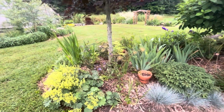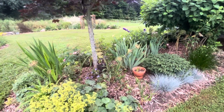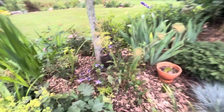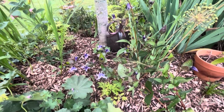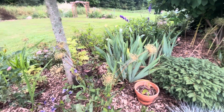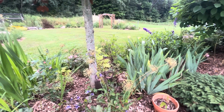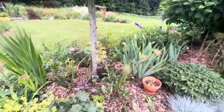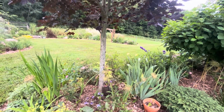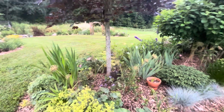Another Stand By Me clematis over here. I think this one is actually a year younger. It does need to be staked up. It's flopping over. They're a bush clematis, so unless you have a lot of plants around them to prop them up. Over there I only have one staked, trellised, because the plants keep them propped up, and I like them to mix in with the plants.